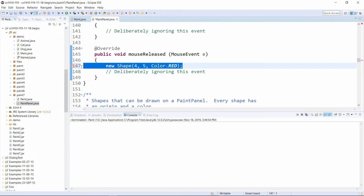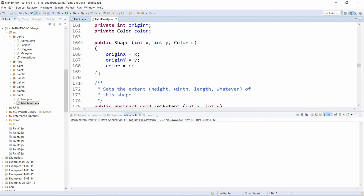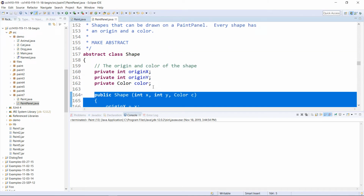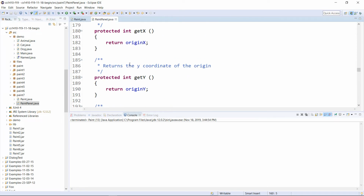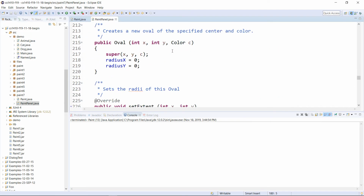So let me ask you this. If you can't call the constructor that way, what's the point of having a constructor? And if you can't call the constructor to initialize the instance variables, what's the point of the instance variables? And if you can't create an object, how are you going to call these methods? So yeah, what's going on here? Will the constructor still be used on the classes that inherit it? Okay, that's the point. You can't say new shape, but you can say super XYZ.